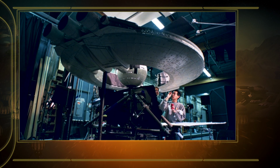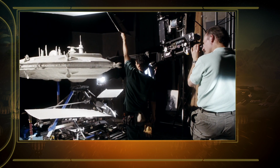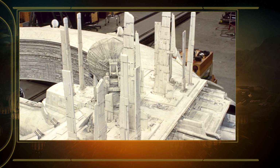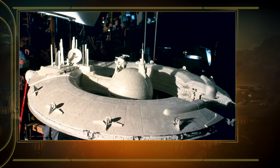There's kind of the standard ship, and then there's another ship that's the command ship that has a tremendous array of antennas and things attached to it. And that was executed as both an 8-foot model and then also a much, much larger surface section. The model, I think, was probably like 20 feet by 30 feet. We did make close-up sections of it.